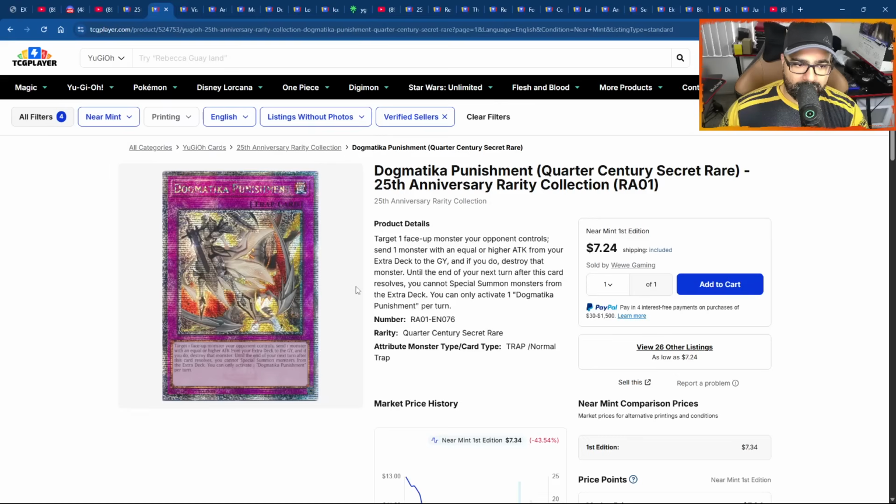Rarity Collection 1, hard to get. No one's looking at this. Don't let it become double digits.